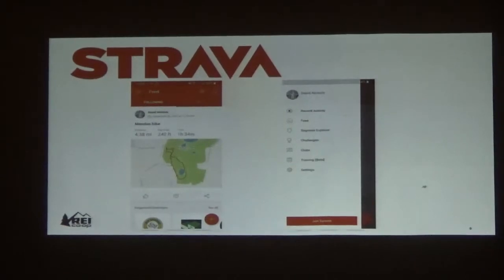I think this is an interesting idea when it comes to the fastest known time trend that's becoming so popular, especially in long distance hiking. It's a good way to confirm some of those claims because this tracks so well. There are also resources for clubs. There's some training information, and then of course they're asking you to join their premium features.